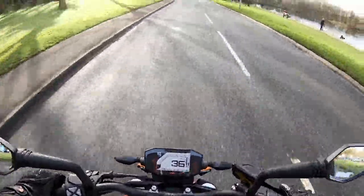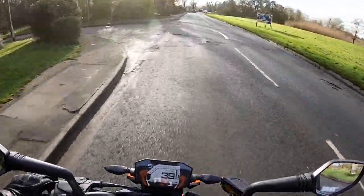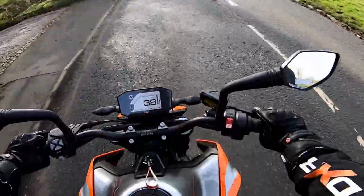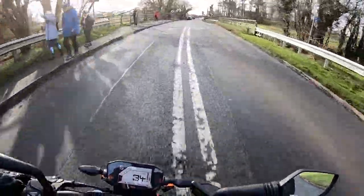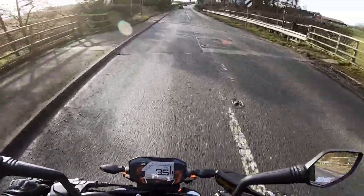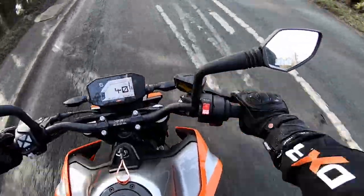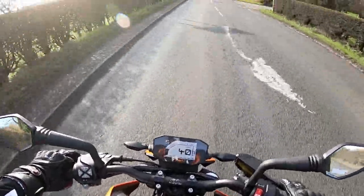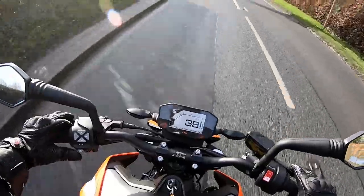Obviously it's a naked, so you're going to get that cracking wind blast. That's to be expected on a naked bike. The ergonomics are fairly aggressive for a naked bike. The angle of the foot pegs is leant forward a little bit. Feels almost like a sports bike. And the bars are pretty narrow, pretty straight. The riding position is quite comfortable.